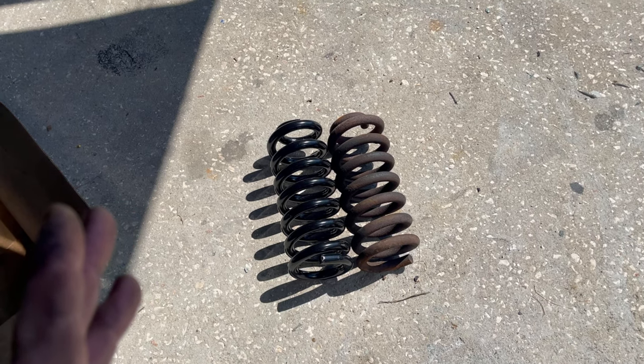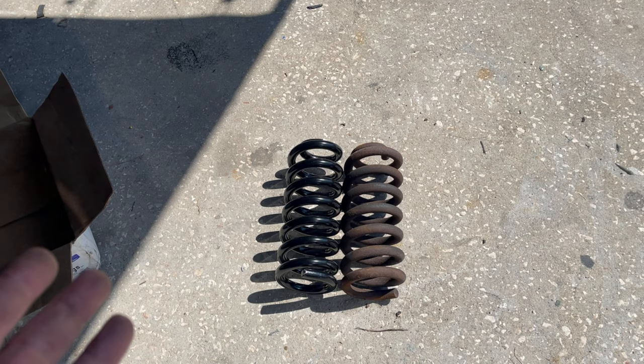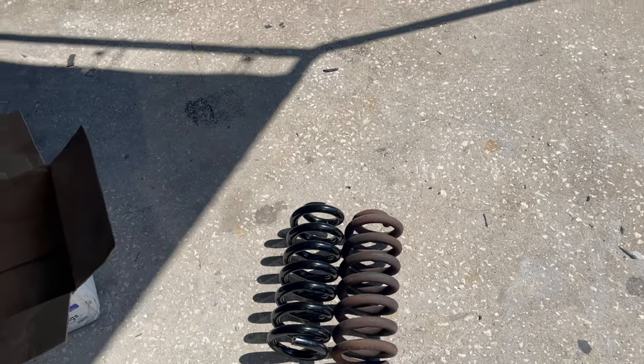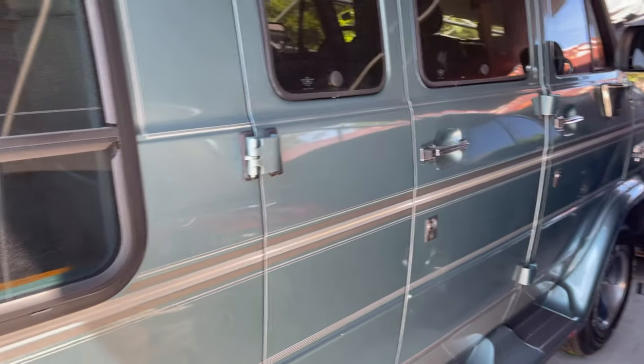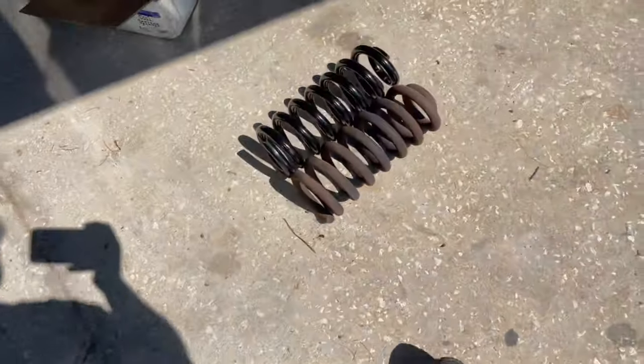But I'm really hoping this is gonna help with some of that mushiness and play up front, because even though this van only has 56,000 miles, over the years, it's sat on these springs. It's a heavier van than was originally intended because of the high top. And there's a lot of stuff in here with added weight. So I figured, forums talk about it all the time, springs seem to go on these vans or they get shrunken down. So let's go ahead and change them out.